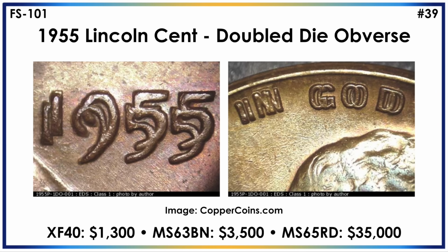But then number 39 here is our 1955 Lincoln cent with a double die obverse. Probably the strongest doubling of any double die that I'm aware of that's commonly collected, and was made in 1955, super visible to the naked eye, and they're worth thousands of dollars.